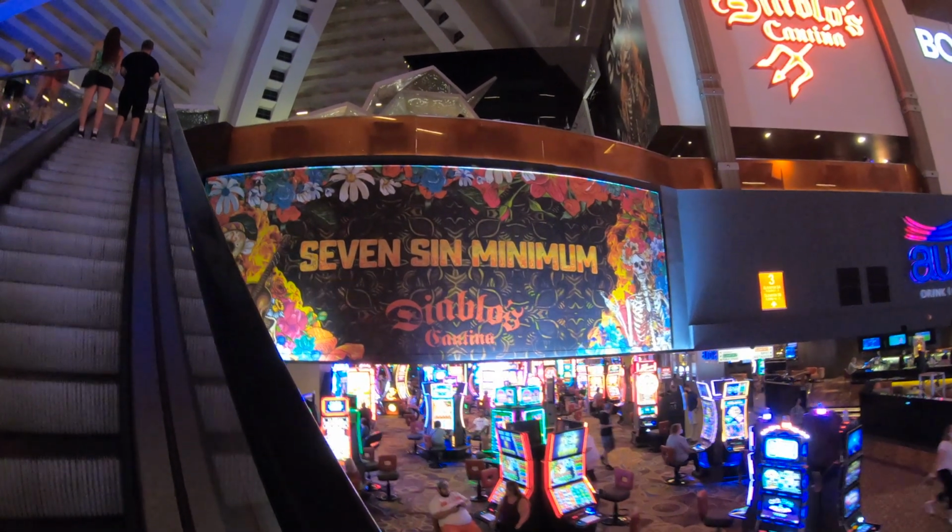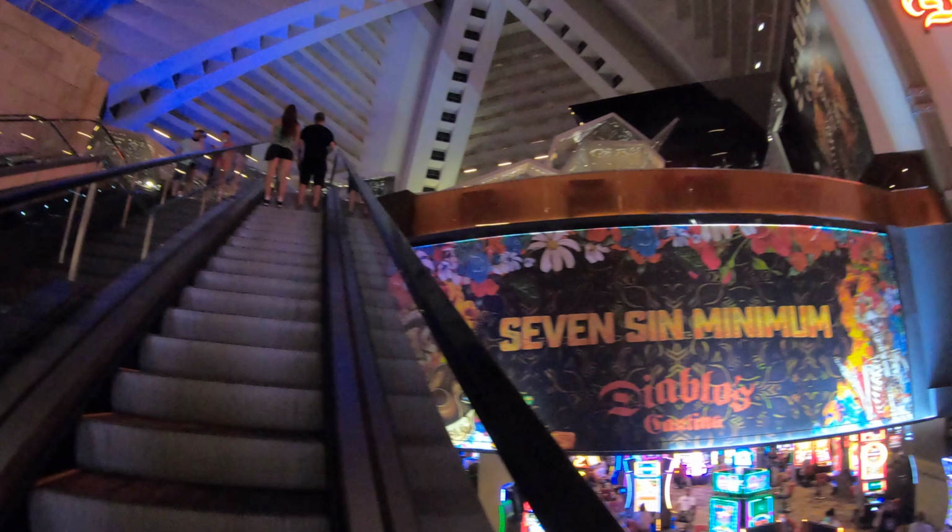Now get ready to hold on tight as we head up to the mezzanine level here at the Pyramid.